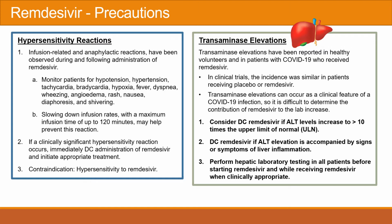Consider discontinuing the remdesivir if the ALT levels increase to greater than 10 times the upper limit of normal, and discontinue the drug if the ALT elevation is accompanied by signs or symptoms of liver inflammation. Make sure to perform hepatic lab testing in all patients before starting remdesivir and also while the patient is receiving the drug as therapy when clinically appropriate.